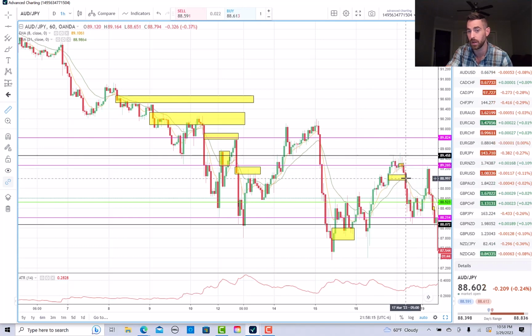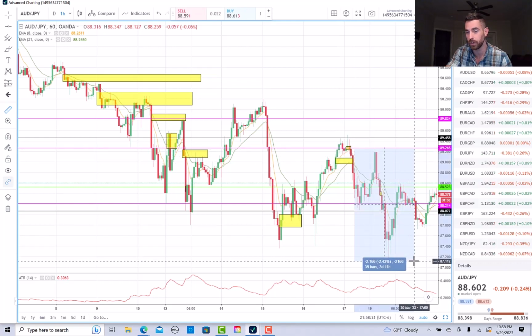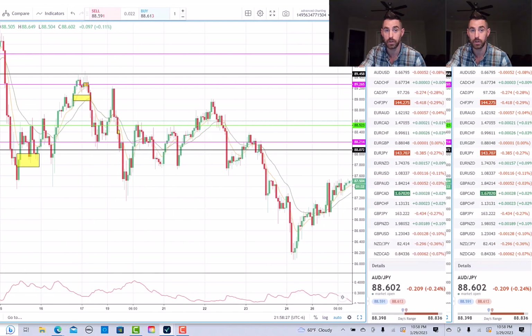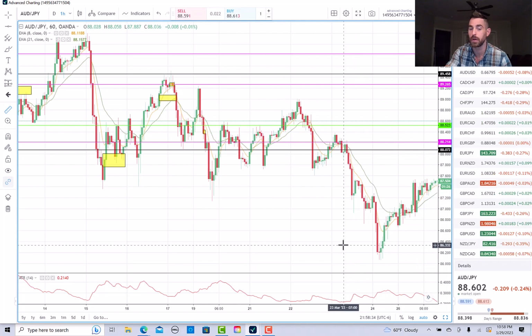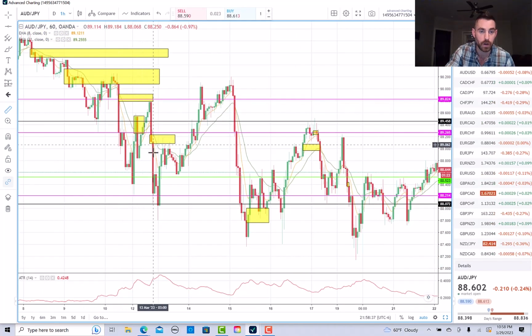Then we were down with the setup here on the 60-minute. This was a little 5 pip zone that took it for another 216 pips. Re-entry back in over here, or if you just stayed in it, good for another 300 pips. So let's just go back to this trade over here that we were in.